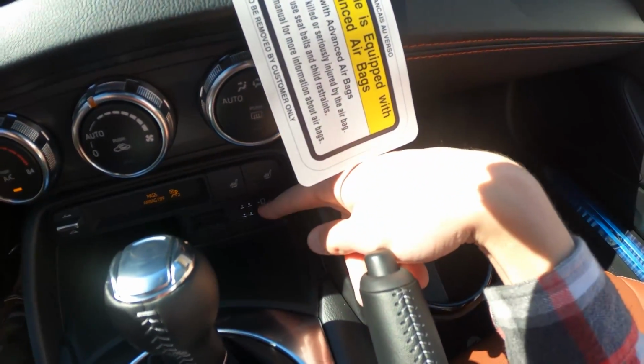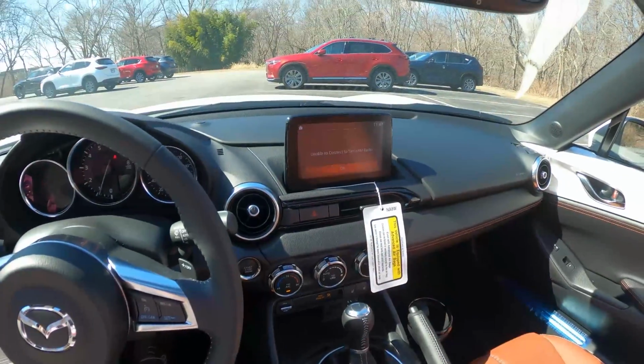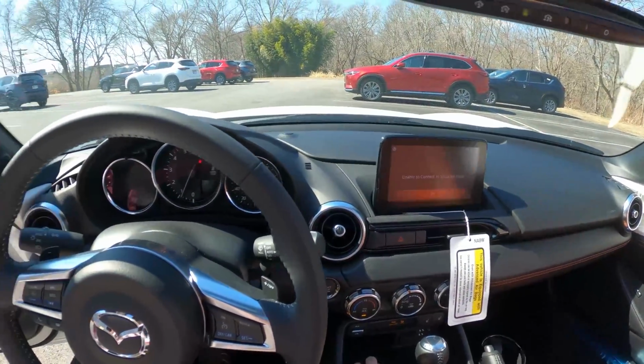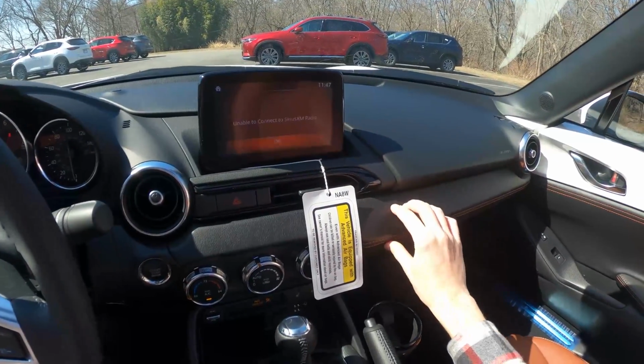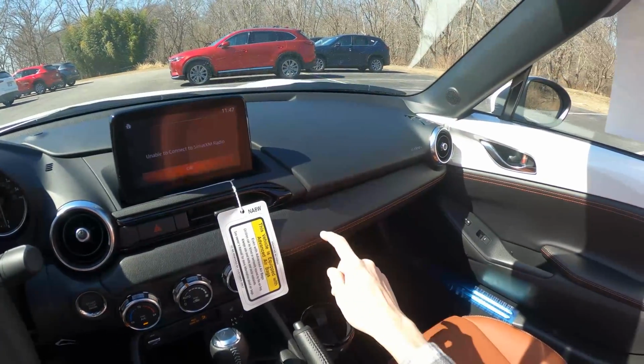You also get 2 USB Type-A ports and a little SD card slot, so you could insert some media there. You have one little storage area here. No wireless charging pad though. I kind of wish that were present. The rest of this dash, it is hard plastic up here and here, but at least this main touch area is very slightly padded, not very much.